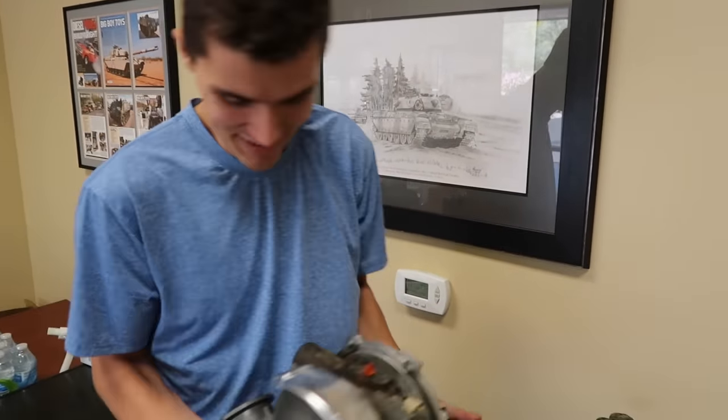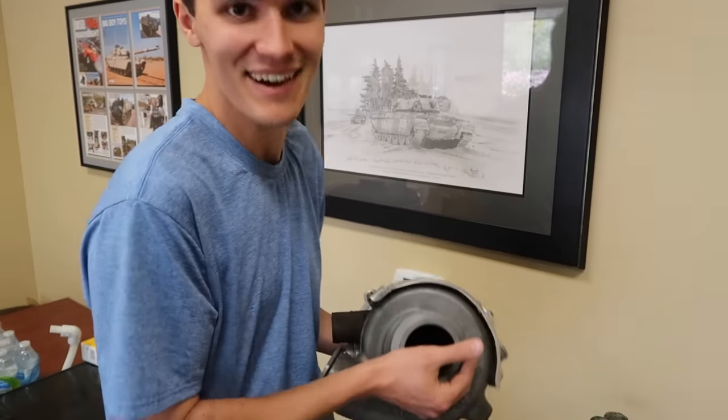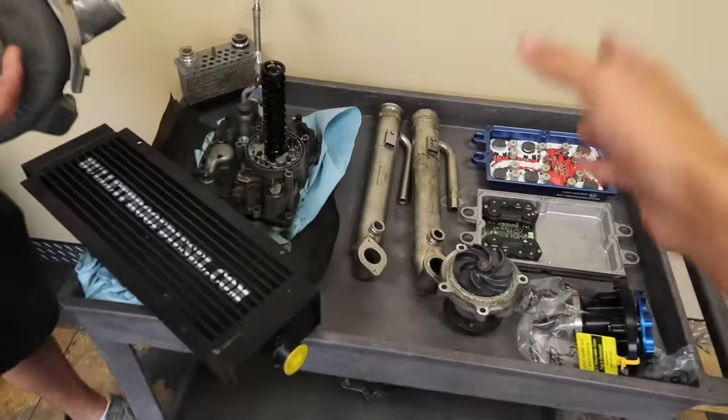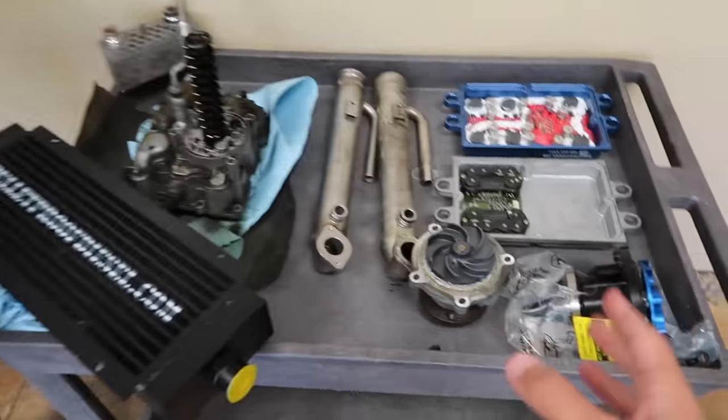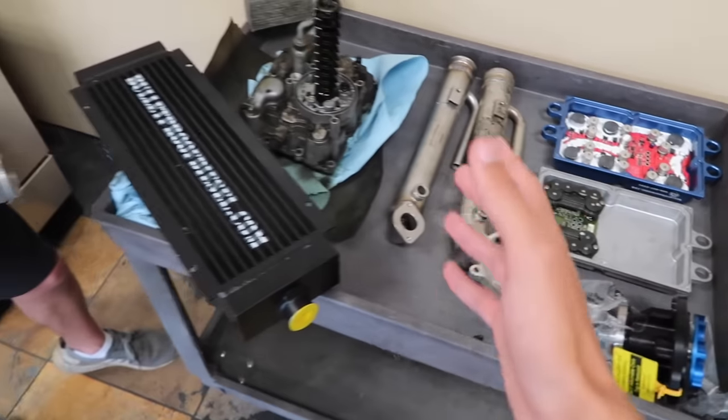Oh, it's going to sound so, so good. Hot side sound, I cannot wait. So all these new parts are going on at the moment. We're going to get into some cinematics of Dell going to work, putting all these new parts on. I cannot wait, just seeing them all in person.